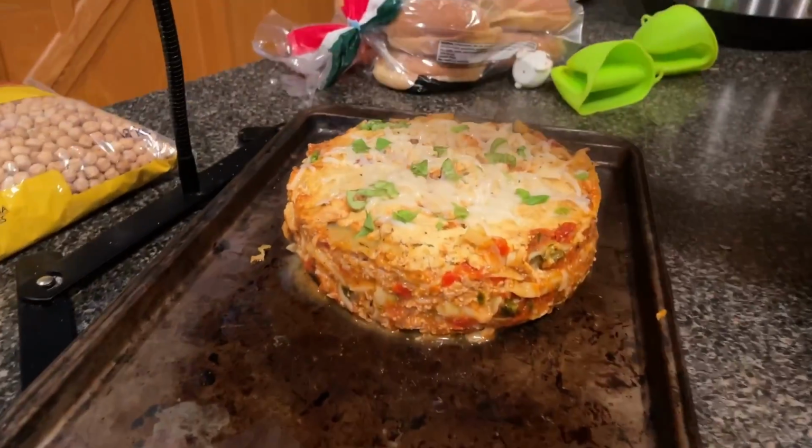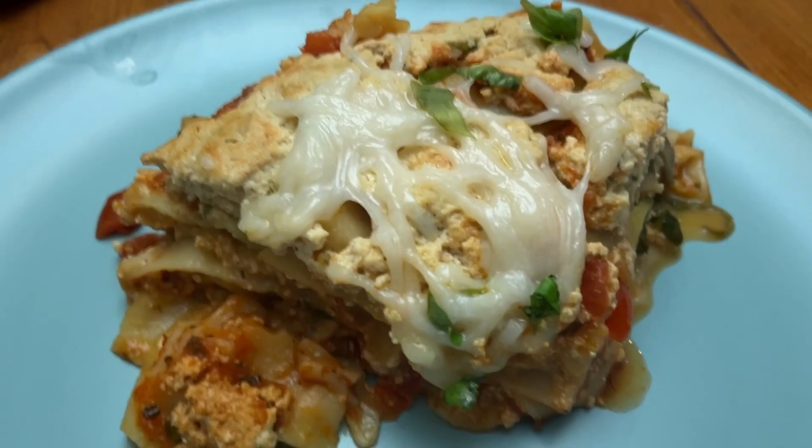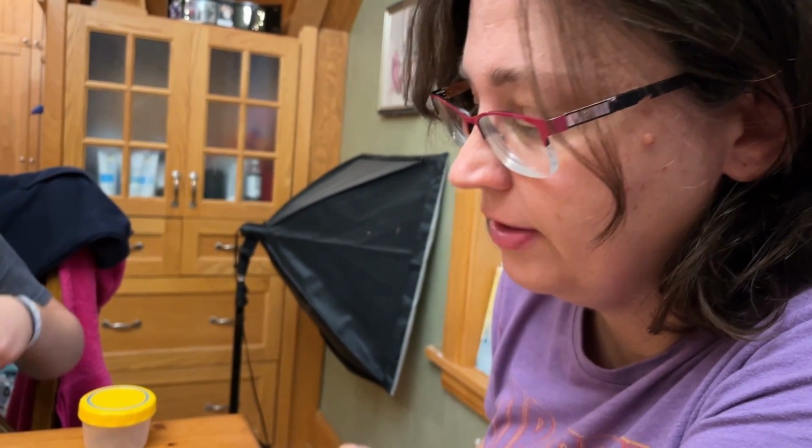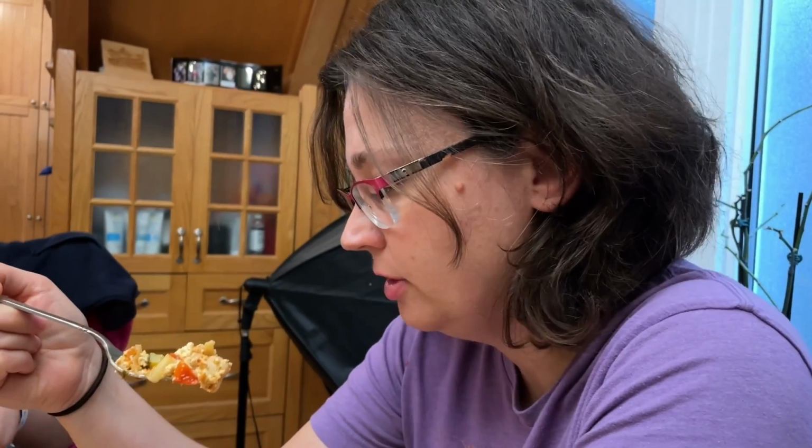Ta-da! This might be the coolest thing we've made in the Instant Pot. It's really delicious. I give it 2 thumbs up. And it was made in an Instant Pot, which is super cool. I like it. Got a lot of flavor. Very lemony. The ricotta, the tofu is very lemony. It's got really nice flavor, nice textures. It looked really watery, but it doesn't taste watery.